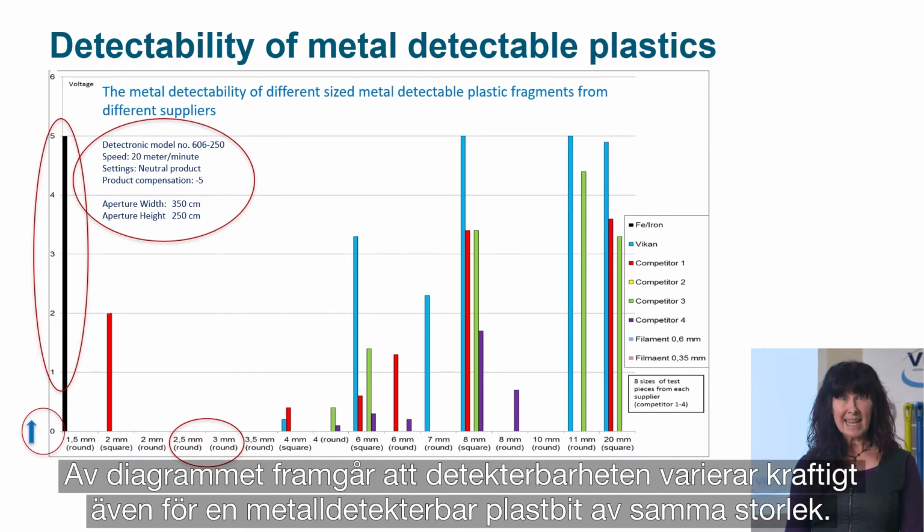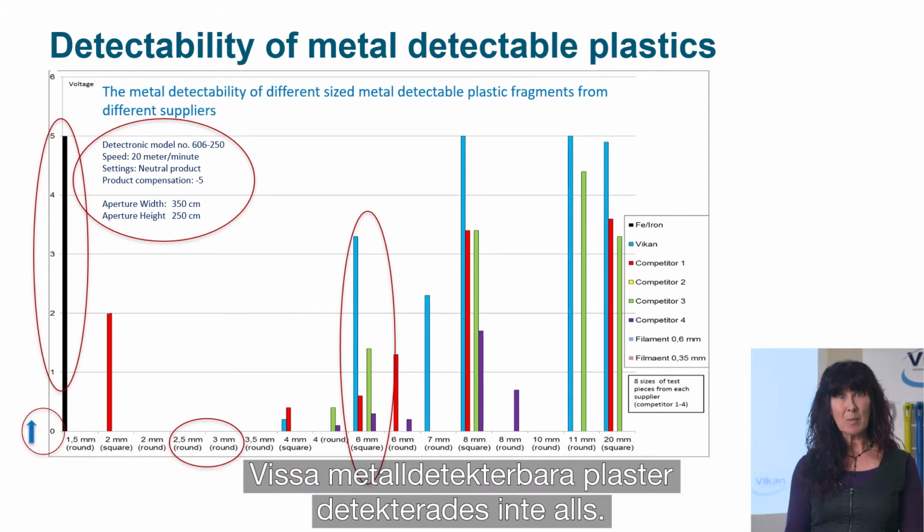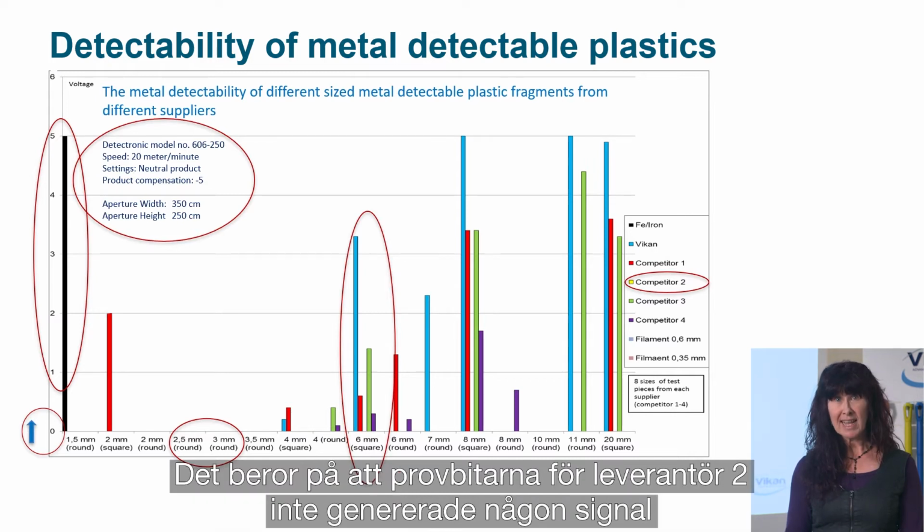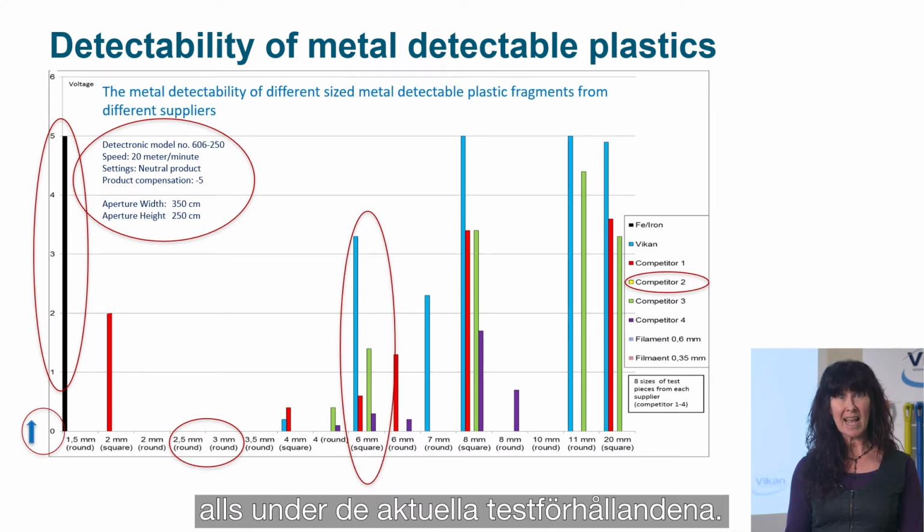What you can see is that even for the same sized piece of metal detectable plastic, the detectability ranges enormously. Some metal detectable plastics weren't detected at all. So for supplier 2 in yellow, you can see that there are no yellow bars on the chart. And this is because supplier 2's test pieces didn't give any signal at all under these test conditions.